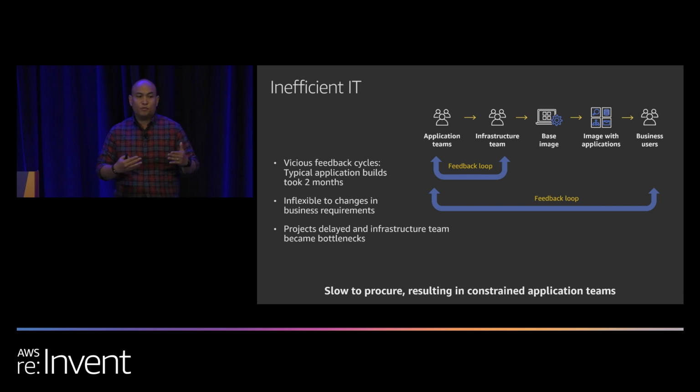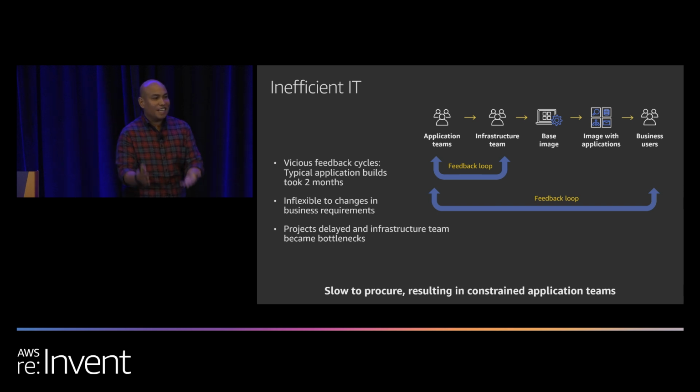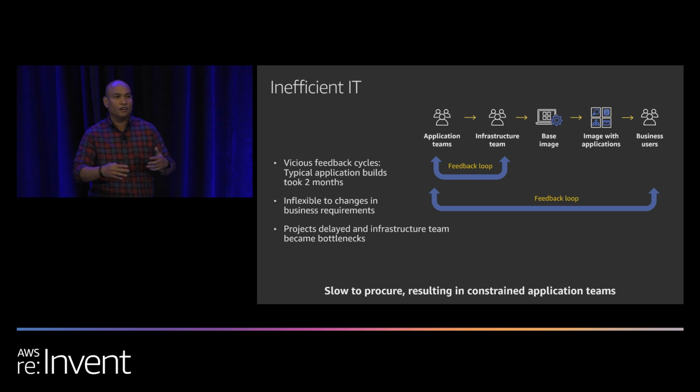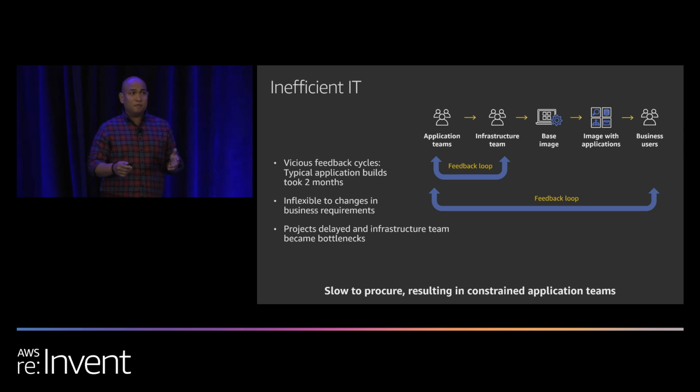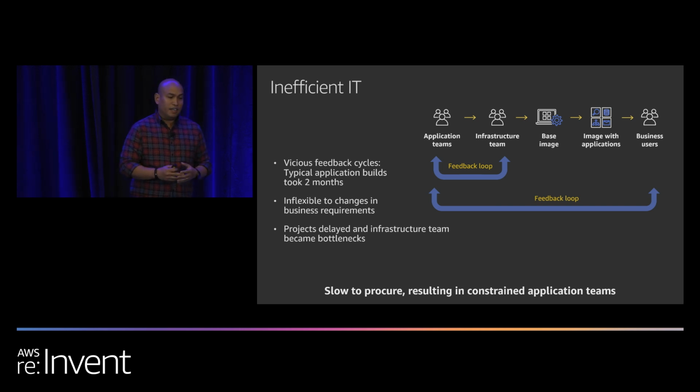So it ends up with a lot of back and forth between the application team and the infrastructure team, because they deliver the solution to the business users. Now, when they give it to the business users to validate, I mean, we don't always get it right. So the cycle goes back to the application team talking to the infrastructure team, and then the cycle just goes on and on and on. This is the same feedback loop that goes in when we have vulnerabilities that we have to remediate because of a security mandate, or we have to do application upgrades. So obviously, it was very inefficient.